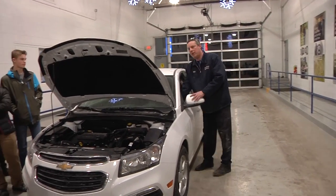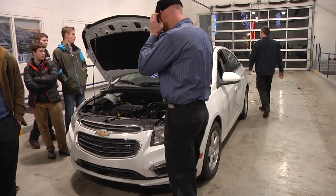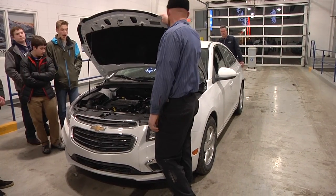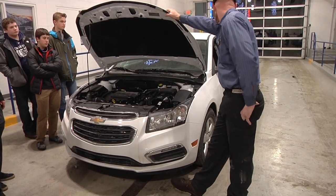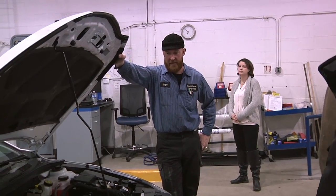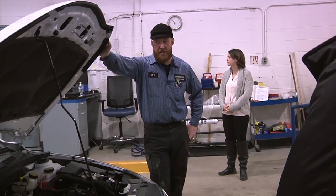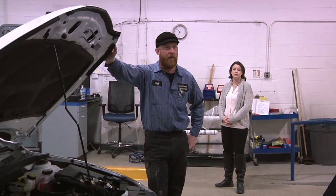All right, guys. We're going to say this car has a flat tire, and we're going to say that the rear tire is flat on this car, too. One thing we've already discussed: the most dangerous spot probably to change a tire is on the side of 75. You got cars going by you at 70, 80 miles an hour.